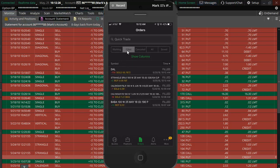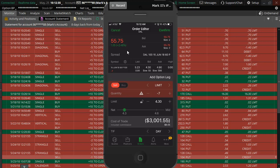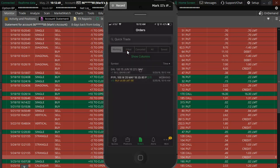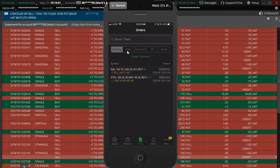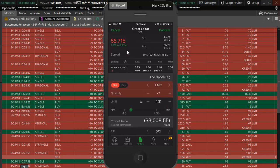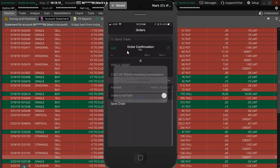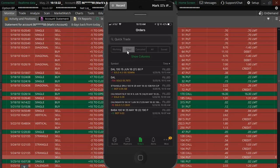So I got filled at 55.76, so I need to get 4.25 on that put, sell, 7 contracts. So if I can get 4.30, let's go higher. Okay, that didn't fill. I'll drop it down. 4.37. Try again. Stock is dropping, so that's why it's not giving me as good of a fill. I should have just taken the... Okay, there we go. So I'll end up making about a 5 cent credit by doing that, because the difference when I sold the stock was about 4.25. So I should have come out okay on that credit that I received.